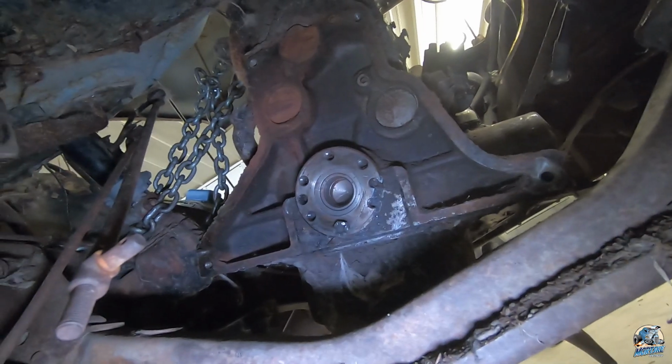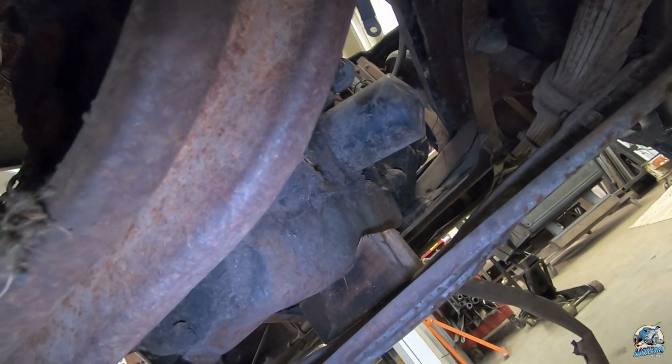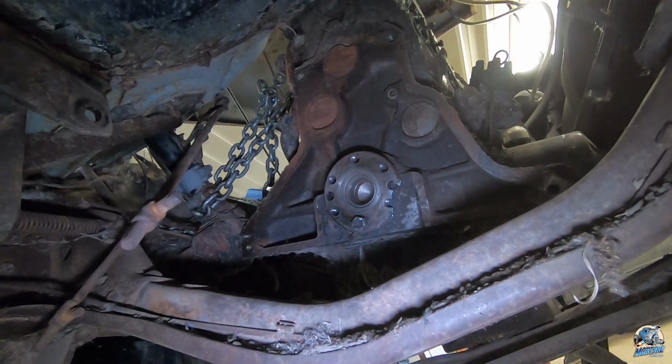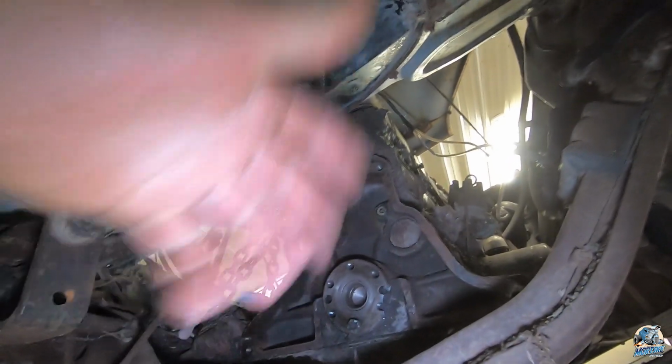You can see I got the engine chained down because she's kind of wonking all over. I feel like that front mount's not doing anything but maybe just a guide. It's stuck, kids. She is taut. And I really don't want to pull the head off this thing because then I still got to do exhaust, still got to do ignition.